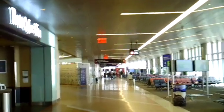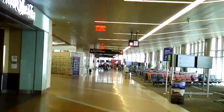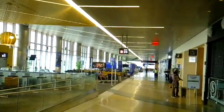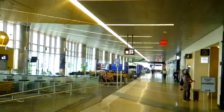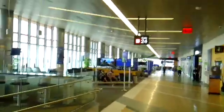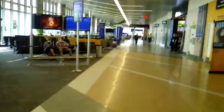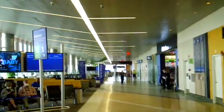This section is the United Gates, which opened in 2014. This is a very big and beautiful space, and there's an elevator to a United Club. And Boutique Air also has a gate here. Boston Logan is an airport that has changed a lot over the years. And more sections of the airport have become accessible to each other within security.